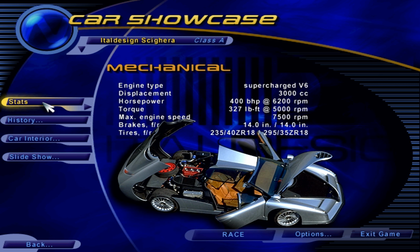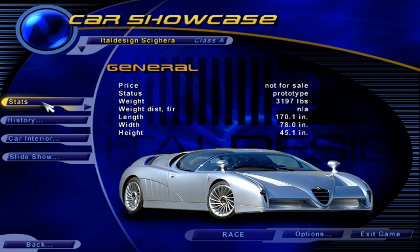Inside, the car features the finest Connolly leather upholstery. The driver's seat is fixed, other than for rake, and pedals and steering column are fully adjustable. This provides for outstanding access and a superb driving position for drivers of all sizes. The Shigera has a top speed of over 185 miles per hour, performance territory most rival supercars can't match.